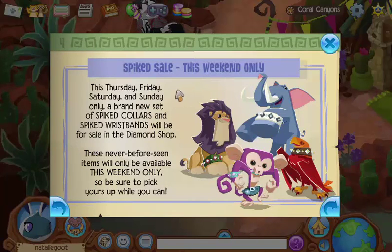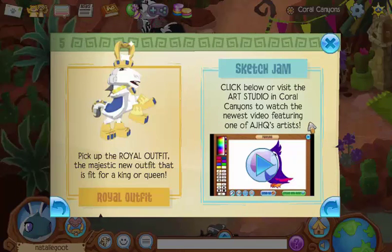Ooh, spike sales begin only this Thursday, Friday, Saturday, and Sunday only. A brand new set of spike collars and spiked wristbands will be for sale in the diamond shop. These never seen before items will only be available this week and only. So be sure to pick yours up while you can. Look at how snazzy those are. Pick up the royal outfit.